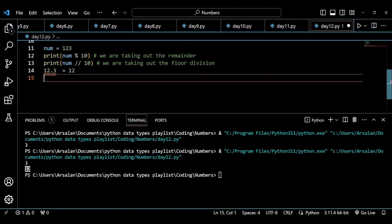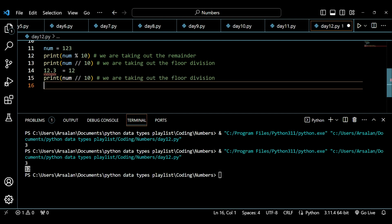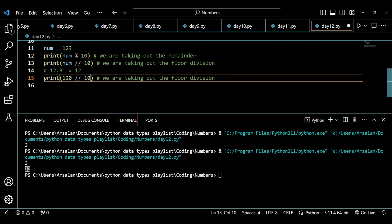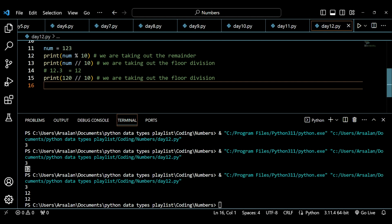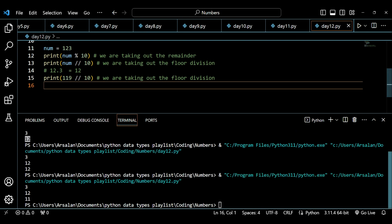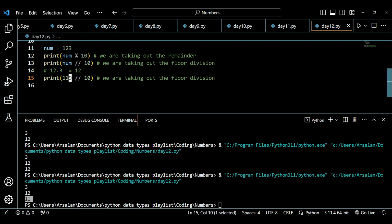If I take another value, let's just make sure that you understand this point, because this is very important to understand. If I take, instead of 123, if I take 120, it will be giving me 12 again. See, it is giving me 12 again. If I take 119, what will it be giving me? It will be giving me 11.9, right? So instead of 11.9, it will be giving me 11 as my answer. So you can see that it is excluding 0.9 from here.